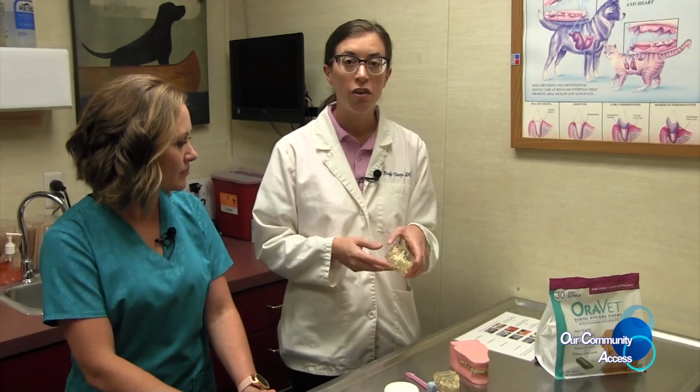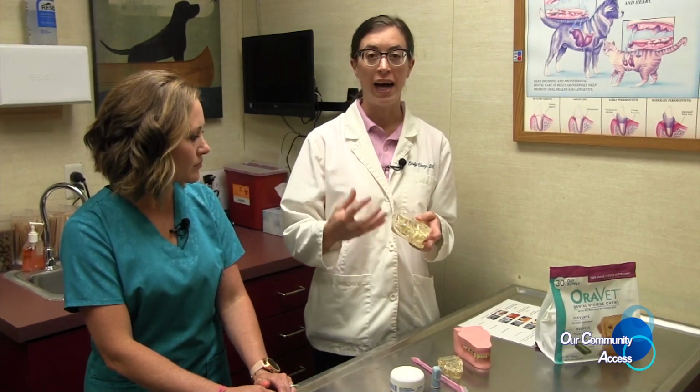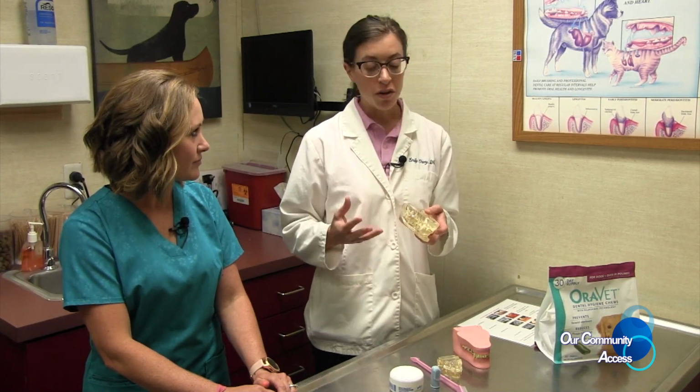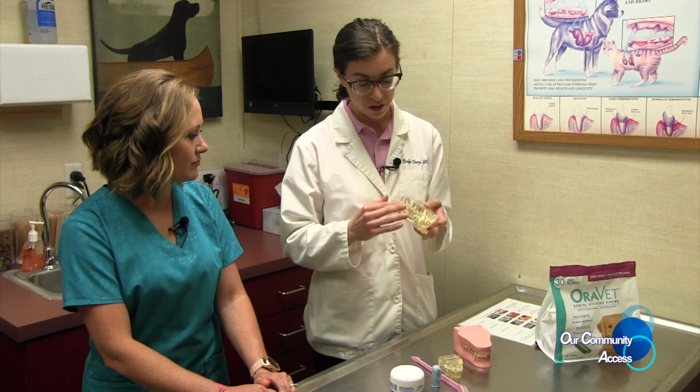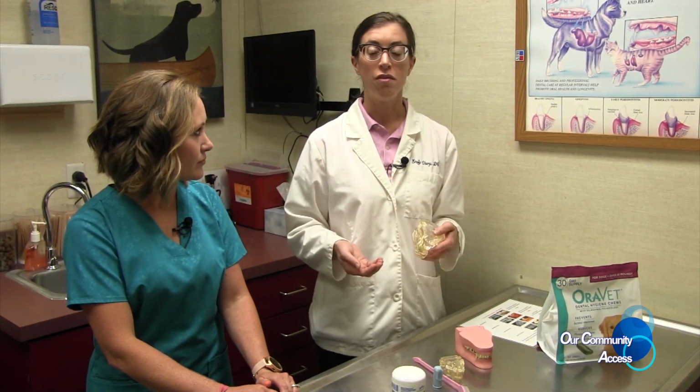When you bring your animal in here and we do a dental exam, we are just looking at the outside, and we are looking at what the tartar, plaque, and gingivitis appears to be in the dog's mouth. What we're not able to do is look under the surface, and that's what we are able to accomplish in a full dental.